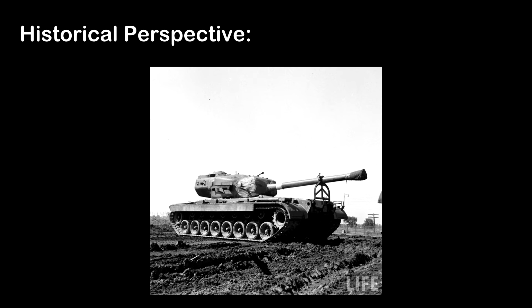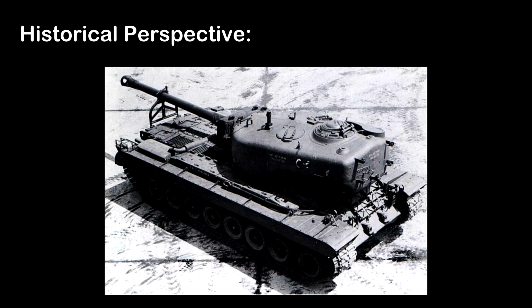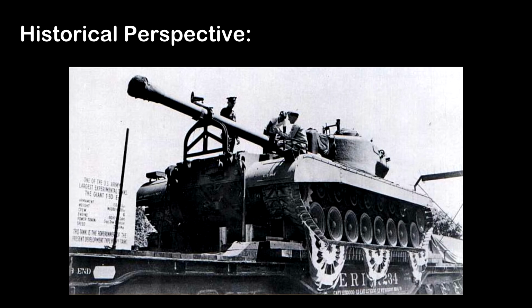2 prototype T30s were delivered to the Aberdeen Proving Grounds in 1948, the first in April and the second in July. While originally the T30 was supposed to have the same powertrain as the T29, the T30 specifications were changed in late 1945 to include a more powerful Continental V12 engine with 810 horsepower. The T30's hull was essentially the same as the T29, except for the changes to the engine compartment to accommodate the Continental V12.